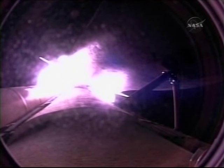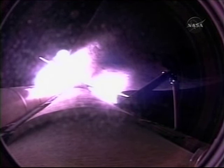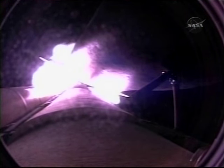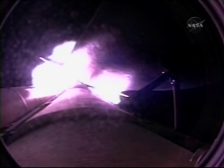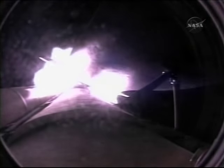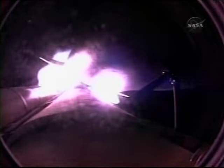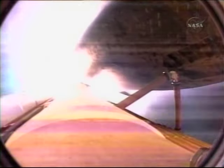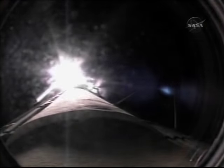Three hydraulic systems in good shape, as are the electricity producing fuel cells. Three good main engines at 104% of rated thrust. Coming up on staging, the burnout of these twin solid rocket boosters at 2 minutes 5 seconds. SRB separation confirmed. The onboard guidance system has done its job of settling out any of the dispersions introduced at booster separation.